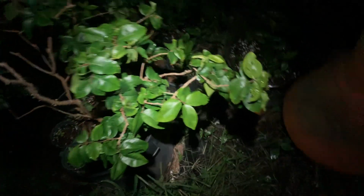I don't see much new growth on that. This one's got really funky growth all the time. I don't see any new growth, but it's always bunched up.